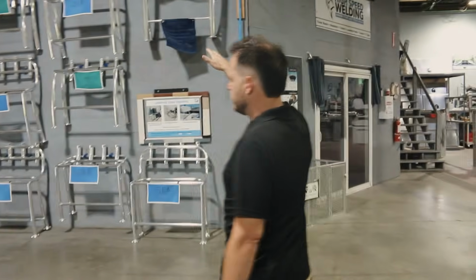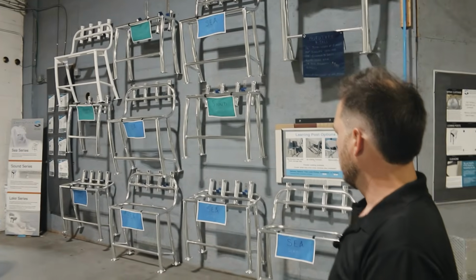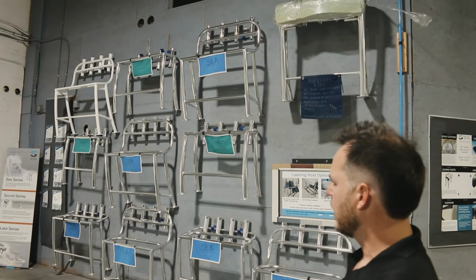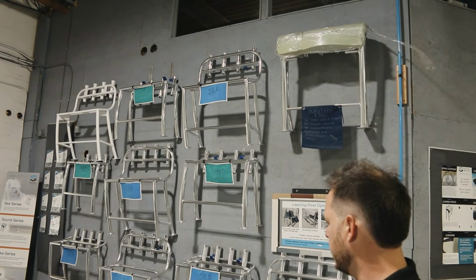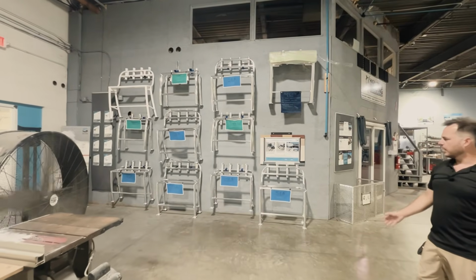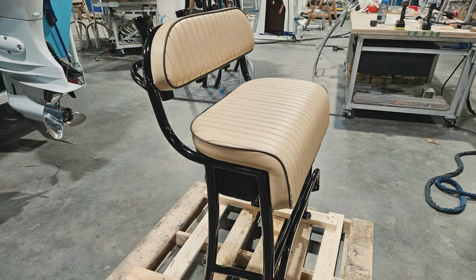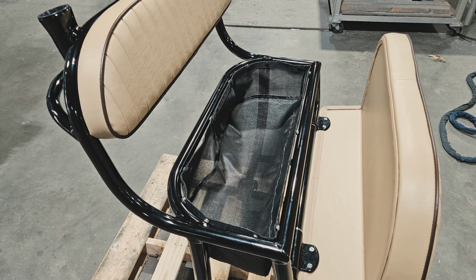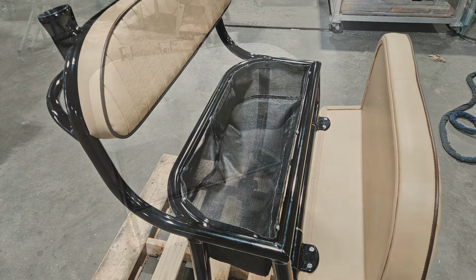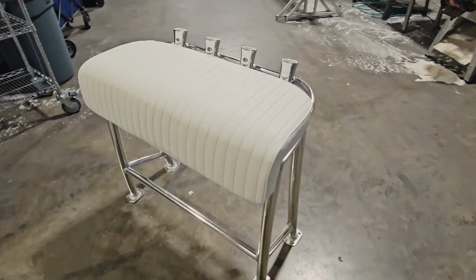This is our leaning post inventory. So pretty much every leaning post we build is built to order. However, we do have some stock in here. If somebody wants one in a hurry, they can. These are kind of bare bones leaning posts. Our leaning posts come with all sorts of options, like a folding footrest, folding seat, storage. You can pick different colors for the materials, all sorts of stuff. So these are bare bones, and they can be customized depending on what the customer needs.